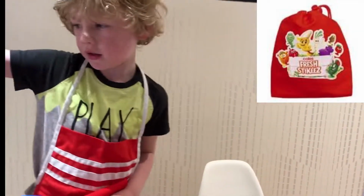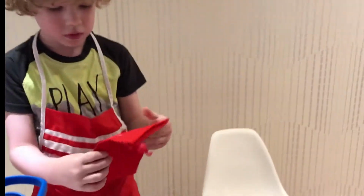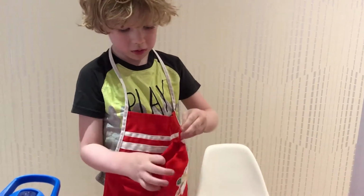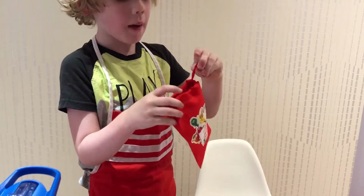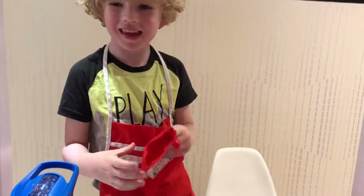And don't forget, show us the front. Oh, I actually love these buttons because you can make them tight and loose, just like your school hat. Yeah!